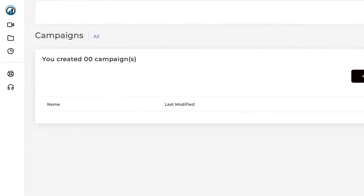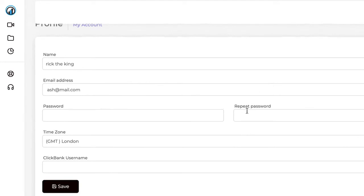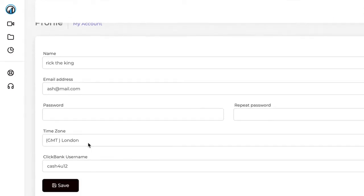Now over here you see an avatar icon. If you click on that, and then click on profile, over here at the bottom you'll see it says ClickBank username. So this is where you type in your ClickBank username. So I'll just type in, and then you just click save. Okay, and so now we're ready to start creating campaigns.